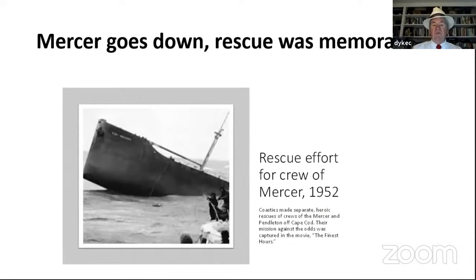Another major rescue effort in New England was in 1952. The vessel Mercer went down off of Cape Cod, and the Coast Guard was there for that as well. They made several daring rescues. 32 crew members were rescued, one perished, and this was brought forth in a movie you may have seen, The Finest Hours. But the Coast Guard rescued 32 of 33 in a sinking vessel off of Cape Cod.